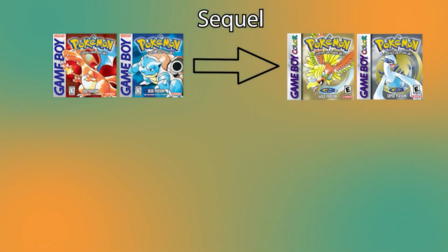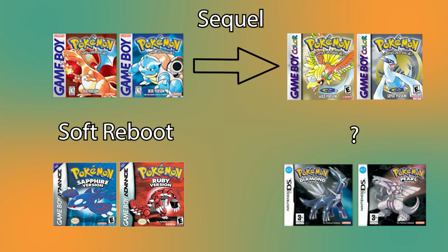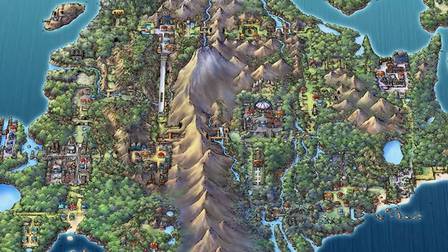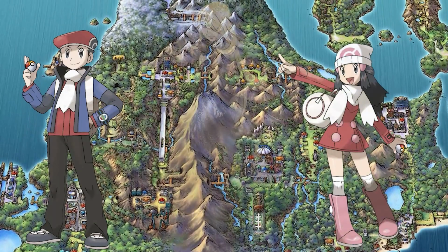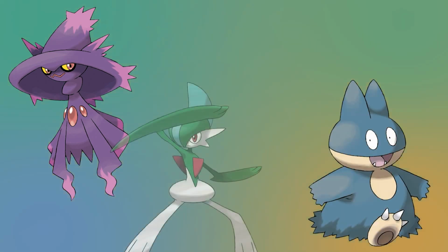First, let's take a look at how Generation 4 fits in with previous games in the series. These games find themselves in an interesting middle space because they're neither direct sequels like Generation 2, nor are they a soft reboot like Generation 3. Instead, these games fill a middle ground that's relatively unique among Pokemon games. They tell a unique original story in a new region with new characters, and yet the Pokemon selection is very heavily tied to previous generations.